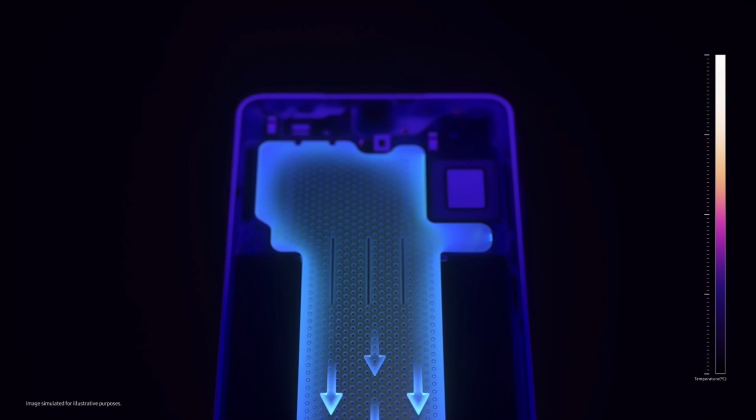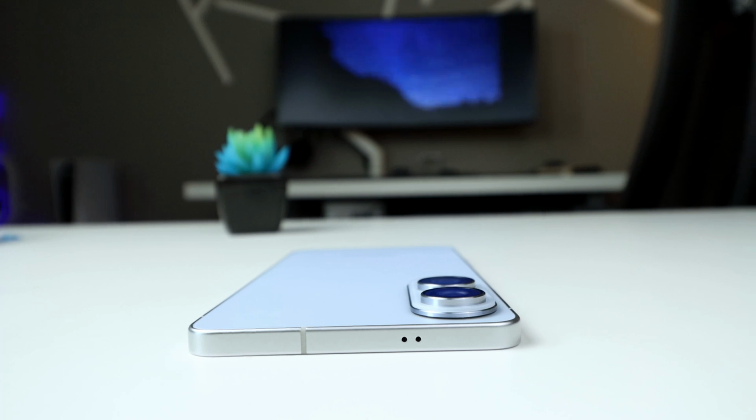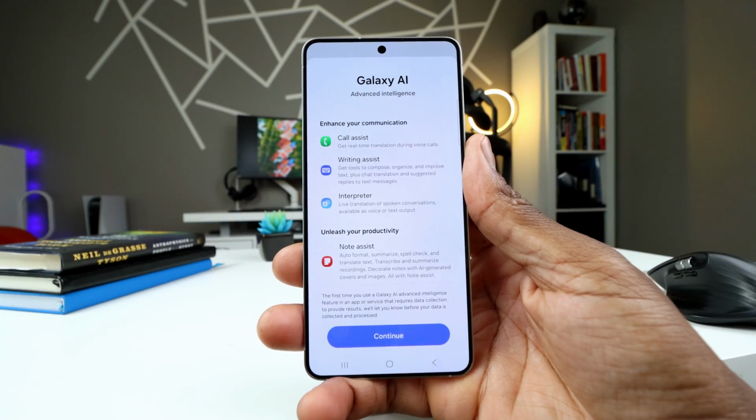And despite that form factor, the S25 Edge includes the full Galaxy AI suite: on-device translation, AI photo editing, transcription, all of it.